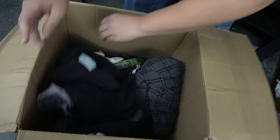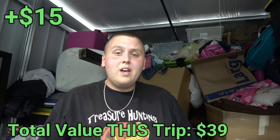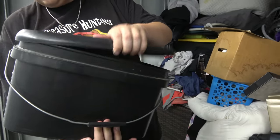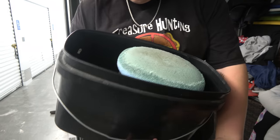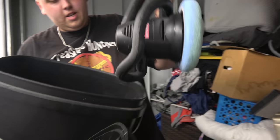This whole tote or box is nothing but clothes, probably 15 bucks right there. So let's put that away and keep on going. Let's see what this weird shaped container here is. This feels open already. What is it? Ooh, is that a car scrubber thingy? It's exactly what that is, isn't it?